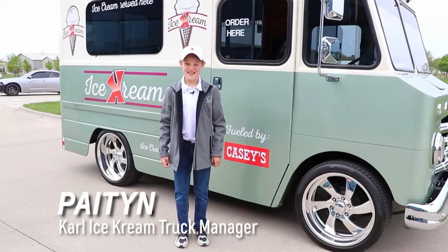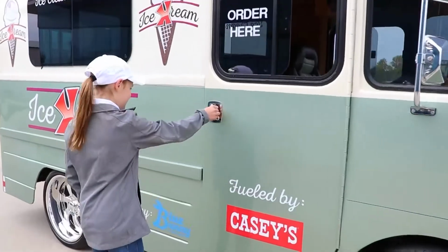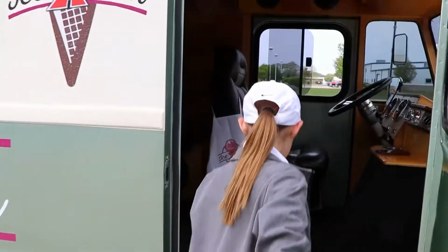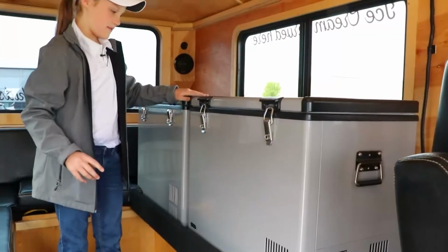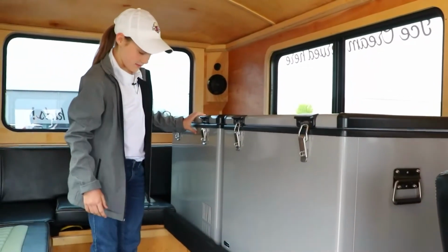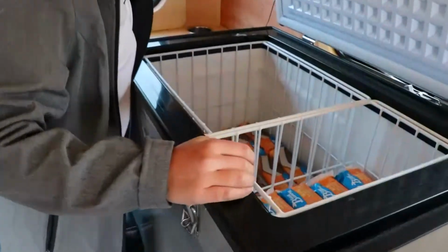My name's Peyton, and this is my ice cream truck, and I'm going to take you inside. I have 2 coolers, and this is where we put all of our ice cream. We have ice cream sandwiches in here right now.